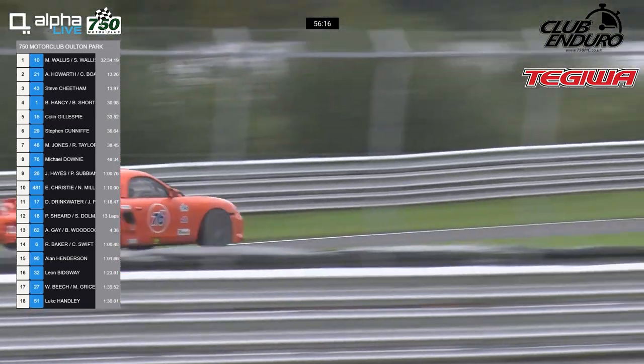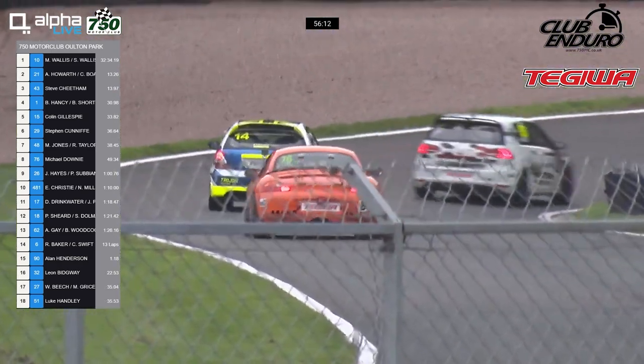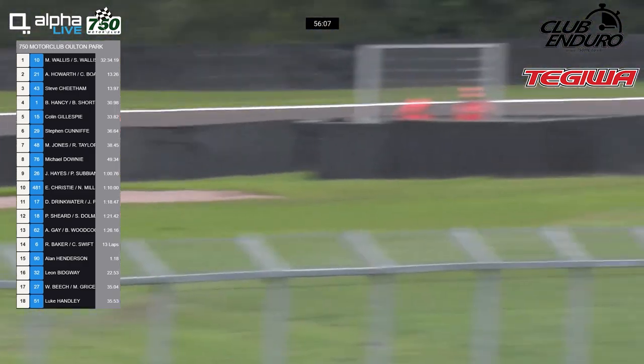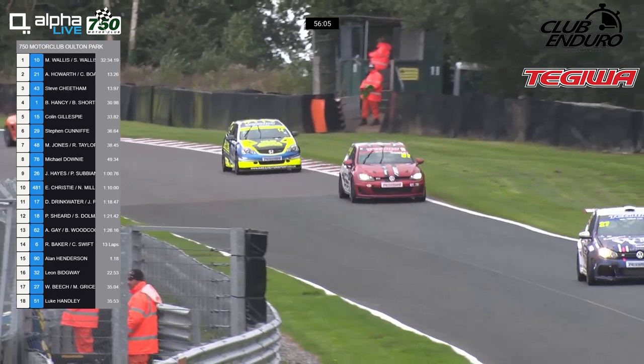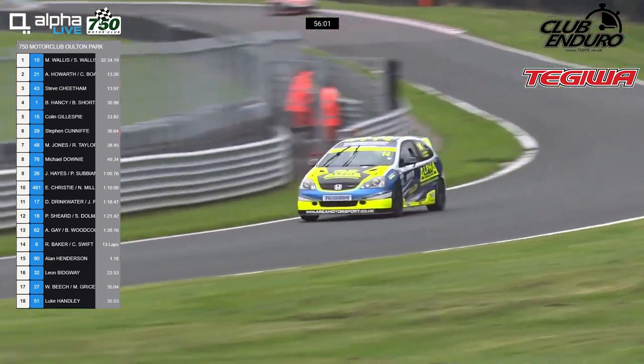Another car into the pits as well is the Class B leader. Actually, I thought that had already been in. No, it obviously couldn't have been. The 26 car of Hayes and Sabiani, but he's now in. So the Class C leader, from 9th position overall, hadn't stopped, is in for its mandatory stop.